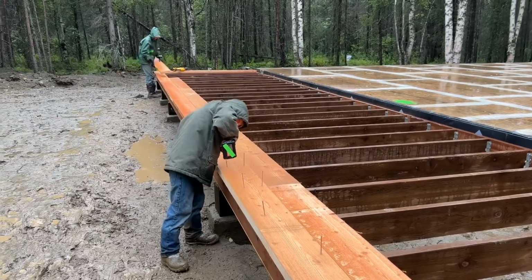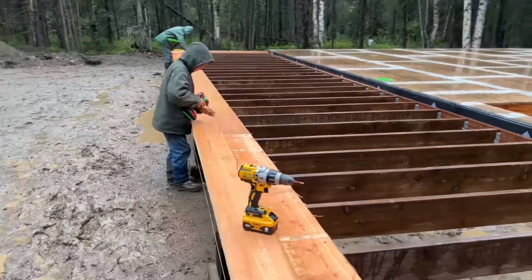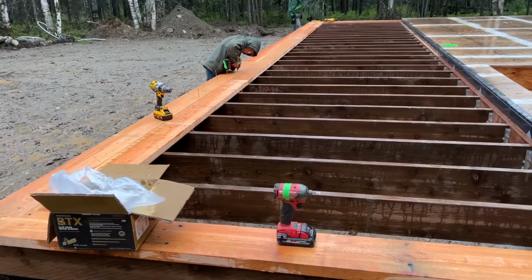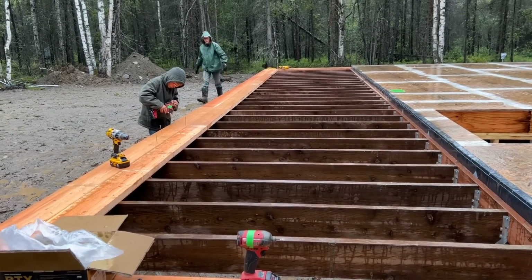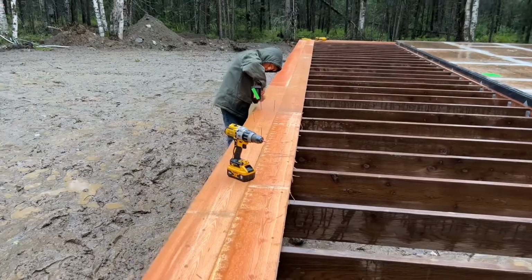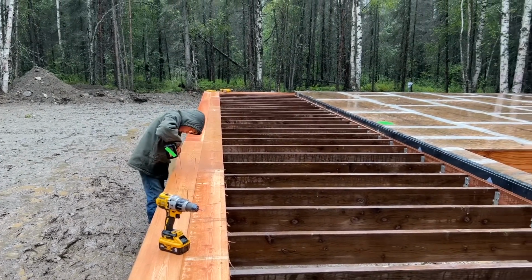All right, we're in the rain again, and that's the last board we need to put on right there that Ethan's got. So now we could finish our deck, but we're going to wait to do that until our house is up and the roof is on. So we're just getting these two outside rows on so that we can get our porch posts on top of here and our logs. So now we're gonna start setting some logs.